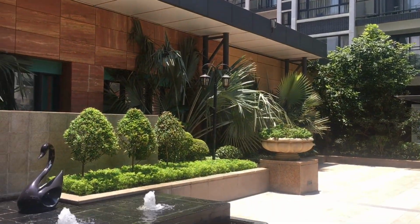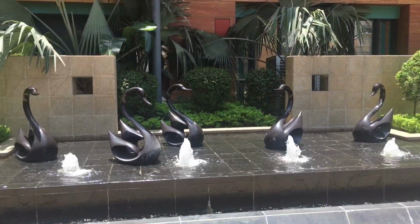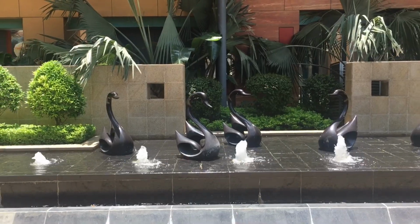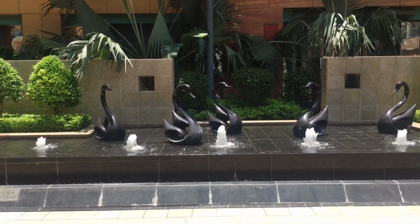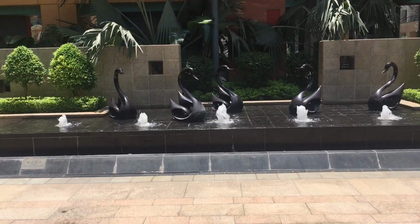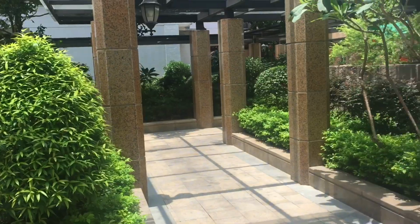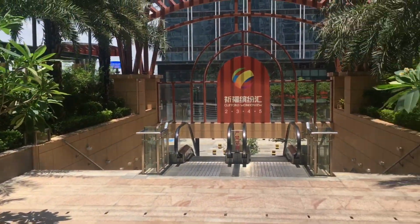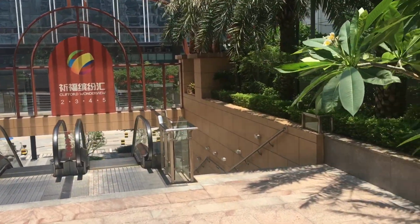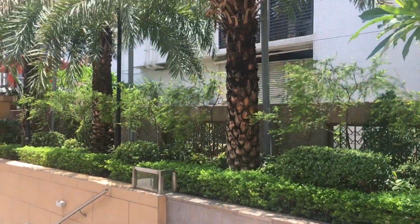Got a really nice fountain here. Some stylized swans. One thing I do love about this community is how well they build fountains here. Really nice ones. Some nice gardening here too with these palm trees.